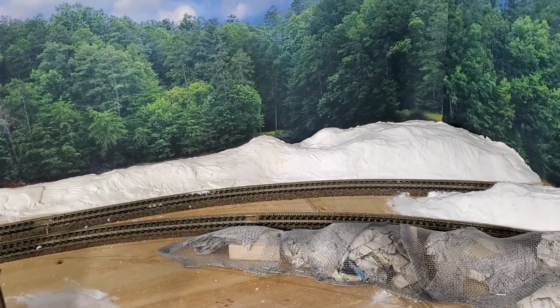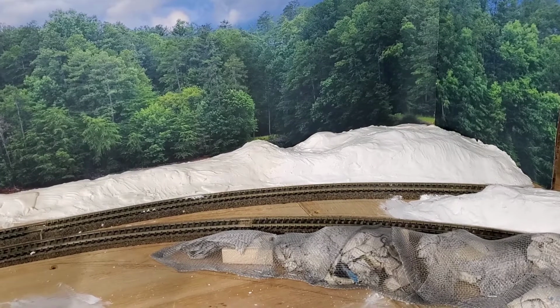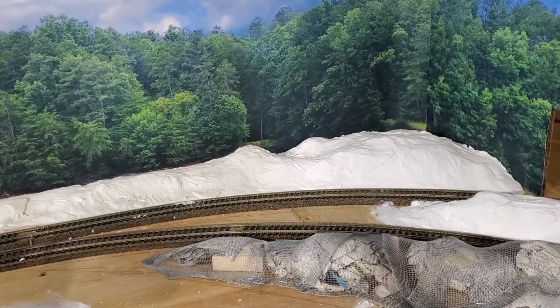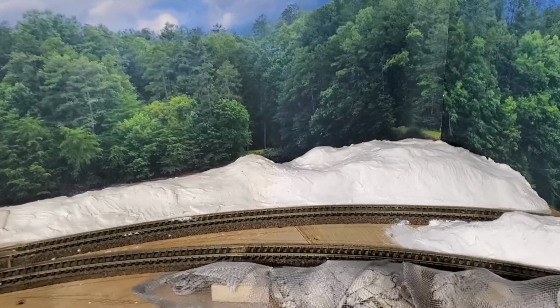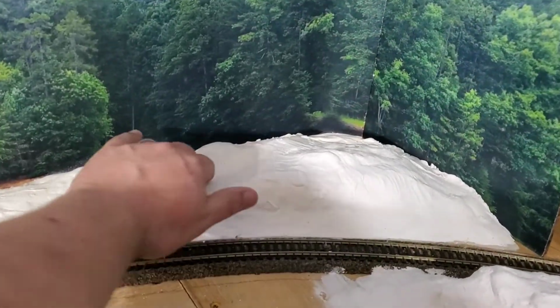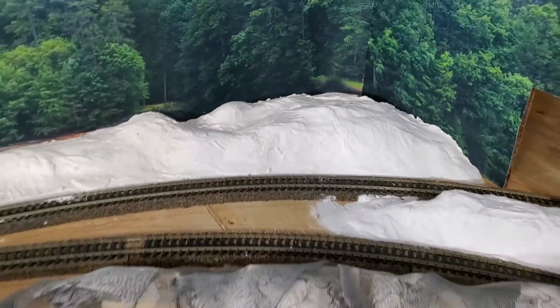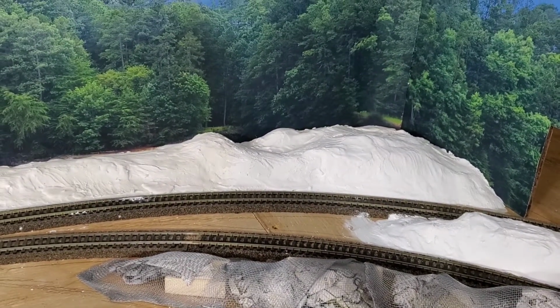And I actually did that on the previous layout. It was a very small pond, but it's something that can easily be done. And you can kind of see this little divot right here. And so rainfall would actually flow and go back that way towards the backdrop.